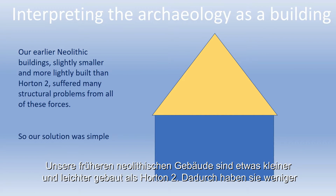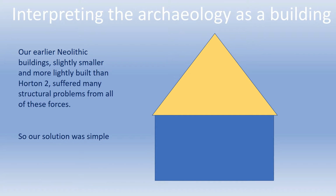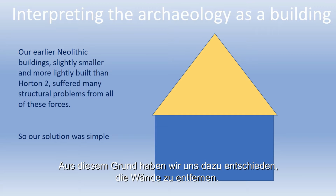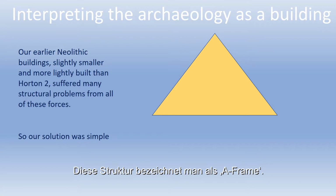Our earlier Neolithic building at Butser Ancient Farm, which was slightly smaller than Horton 2, suffered from many structural problems as a result of its own weight as well as wind. For this reason, we adopted a very simple solution to take away the walls. This leaves us with a very simple structure, triangular in form, often called an A-frame.